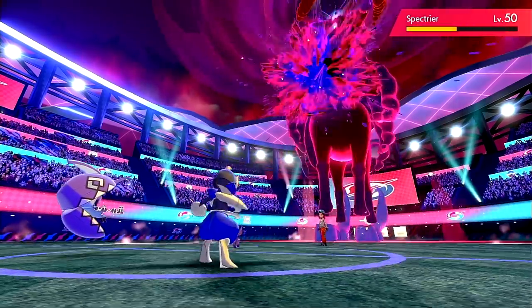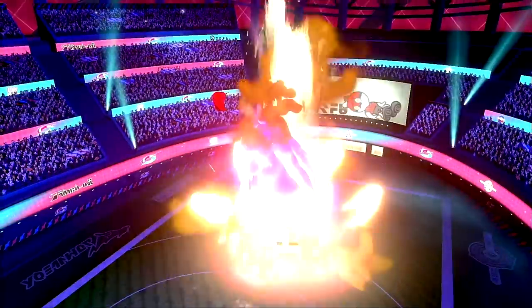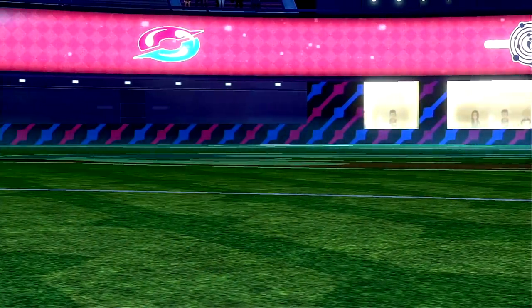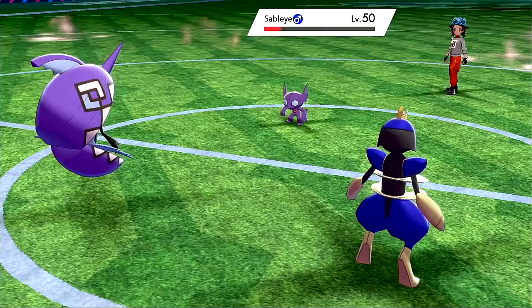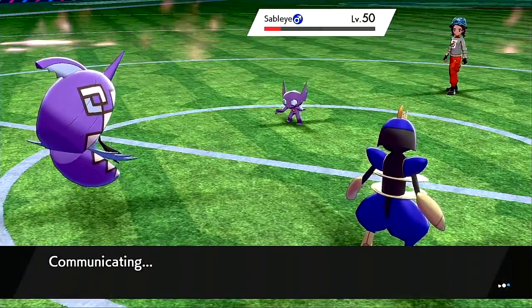They call me the 50-50 master. I get it right 30% of the time, all the time. And now I have a Focus Sash plus two Bisharp, thank you. And this Moonblast is likely just going to KO, since it's Sableye. Oh, no, you live. Okay, well, that's fine. I'm gonna Dynamax now.